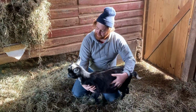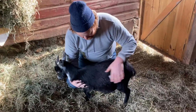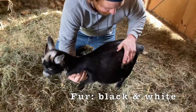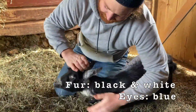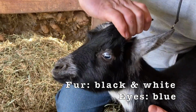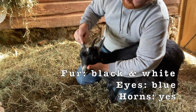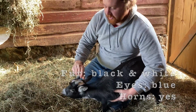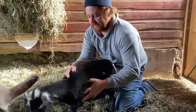This is another one of Shawnee's kids. Her name is May. She's got mostly all black fur, but like her mom, she has a couple white spots. Her eyes are that same pretty blue that both her mom and her dad have. But unlike her dad, she has horns. And we did not dehorn her because I don't like dehorning goats.